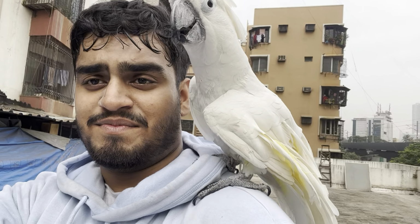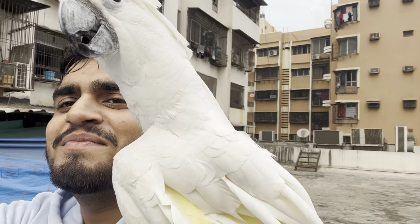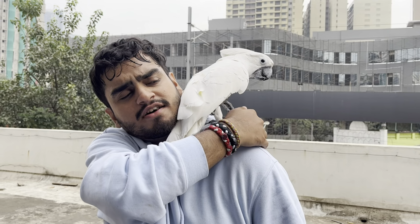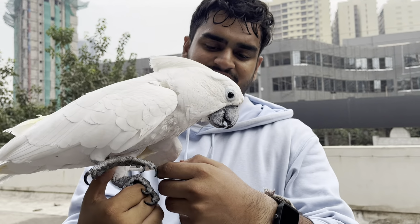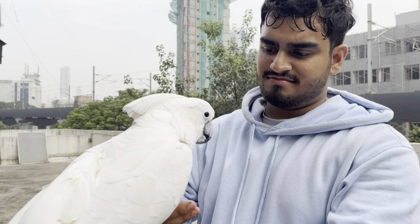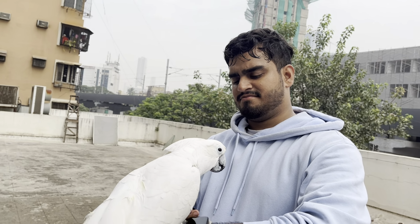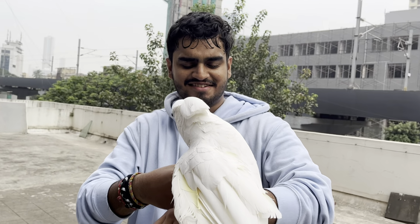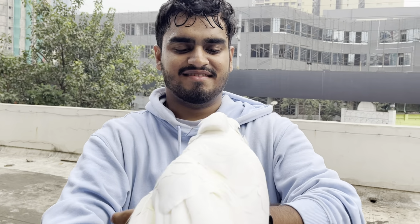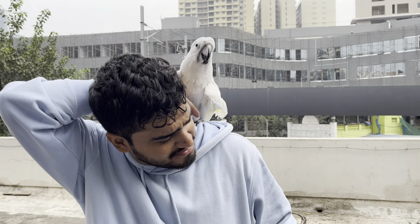So we have a cockatoo with us. Hello! Casper, good birdie. Hello. Hello. Step up. Urja bhai. He's getting a grip on my hand. Come here, Casper.